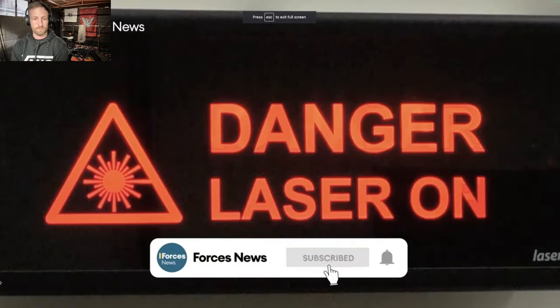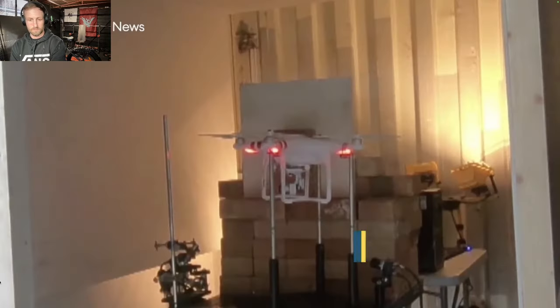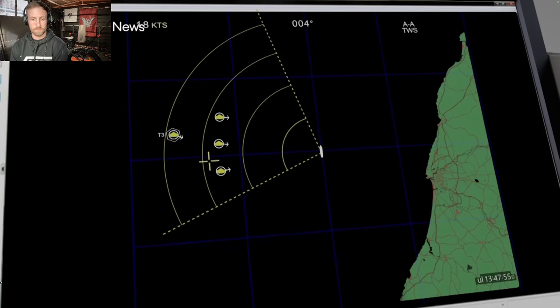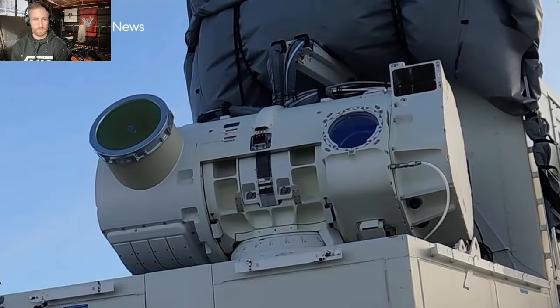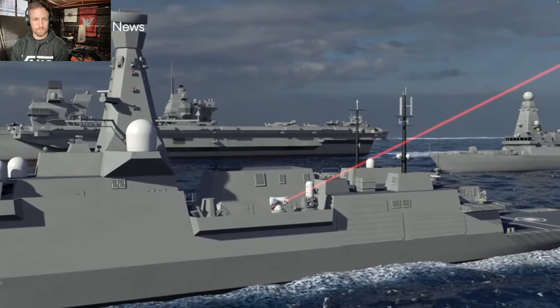For the military, it opens up a whole new world of weaponry, no longer the stuff of sci-fi. Directed energy weapons will soon be a familiar sight on Royal Navy ships, after the MOD announced it's accelerating its £100 million laser weapons programme and introducing them to the front line in 2027, 5 years ahead of schedule.